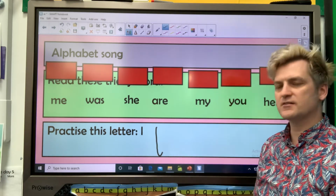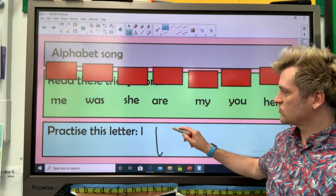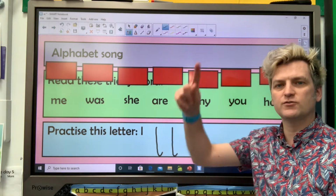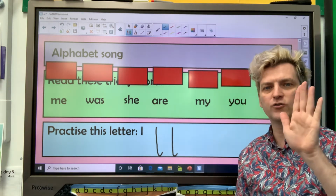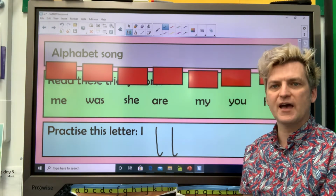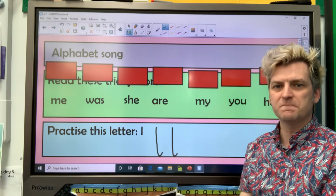Can you see I've made mine stand on the line there as well? Have another go, top to bottom and flick. You might want to have a go doing it in the air, down and flick, or you could have a go on your hand, down and flick. I'm going to pause there. You can pause the video and then come back when you've done some for me.